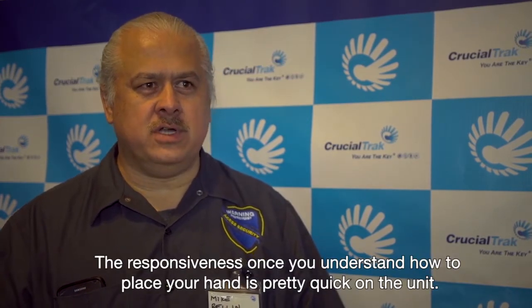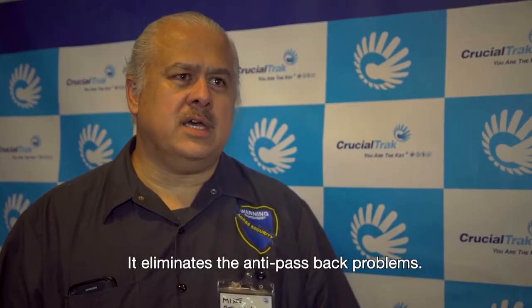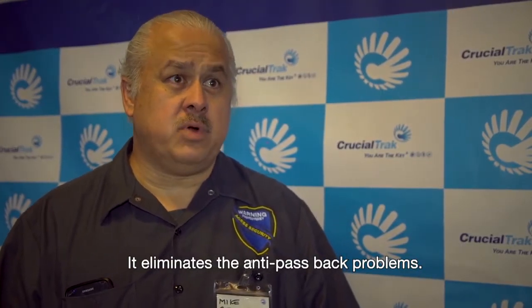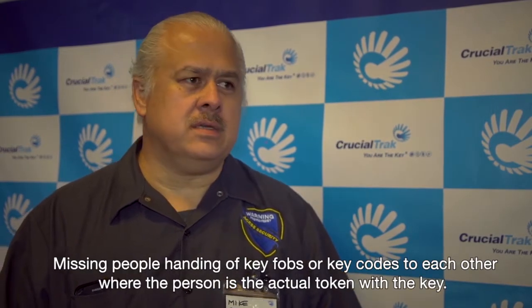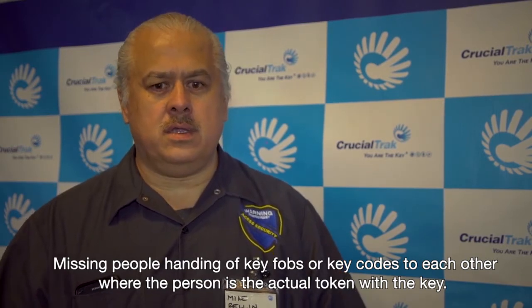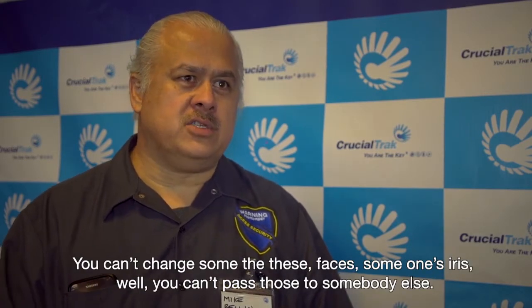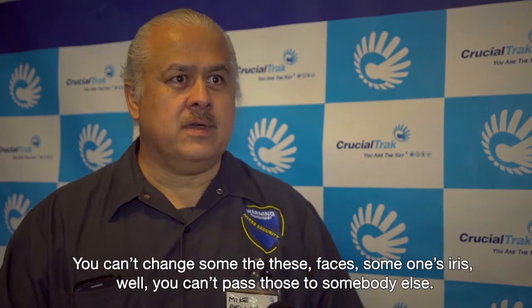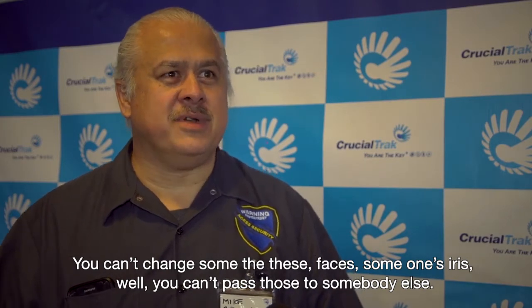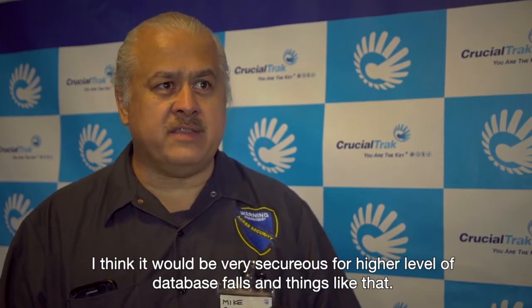It's unique. Most of the industry is always touch. The responsiveness, once you understand how to place your hand, is pretty quick on the unit. It eliminates the anti-passback problems, missing people handing off key fobs or key codes to each other, where the person is the actual token or the key. You can't change somebody's face, someone's iris, where you can't pass that on to somebody else. So I think it'll be very secure, especially for higher level like database vaults and things like that.